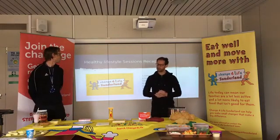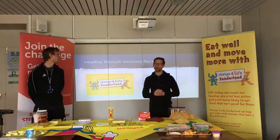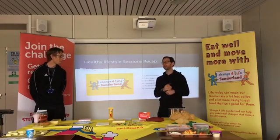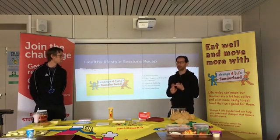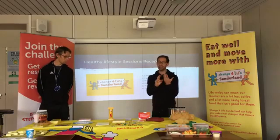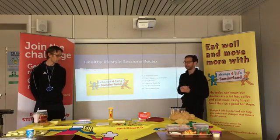So, the first question was the Eat Well Guide. How many sections in the Eat Well Guide? Did you get that right? That's 5 sections. And what are those different colour sections called? So we've got the big green section, which is fruit and veg, the big yellow section, which is carbohydrates, the pink section, which is protein, the blue section, which is dairy, and the little purple section, which is oils and spreads. Okay, so did you get those? Those are your 5 sections.